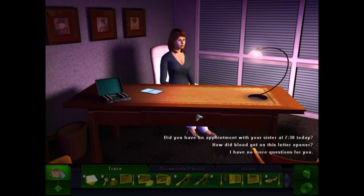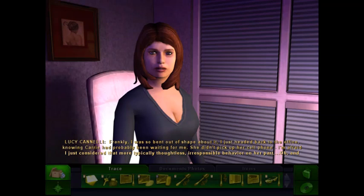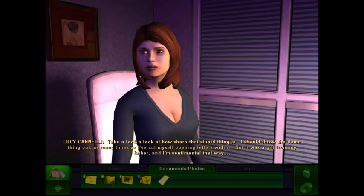We were planning to catch a late dinner, yes, but I got caught up in some business errands and got so far behind, I'm afraid you'll find I'm on your books for a speeding ticket at around 8 p.m. Frankly, I was so bent out of shape about it, I just headed back to the office, knowing Carrie had probably been waiting for me. She didn't pick up her cell phone. I'm afraid I just consider that more typically thoughtless, irresponsible behavior on her part. Oh, and that ticket is right here, if that'll help. Take a look at how sharp that stupid thing is. I should throw the damn thing out as many times as I've cut myself opening letters with it. But it was a gift from my father, and I'm sentimental that way. I don't have anything else to say to you.